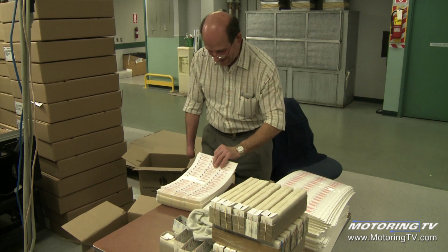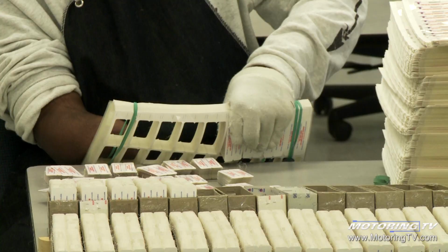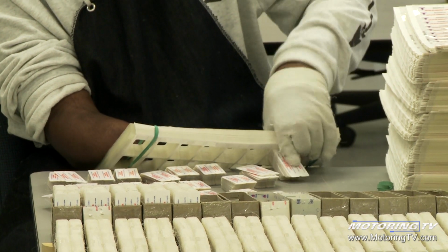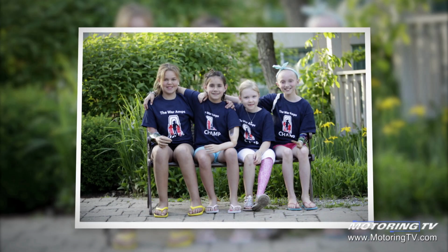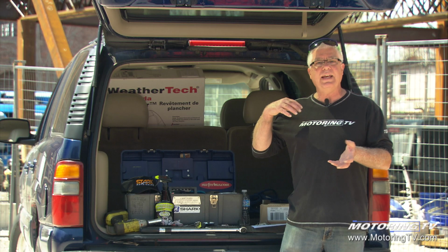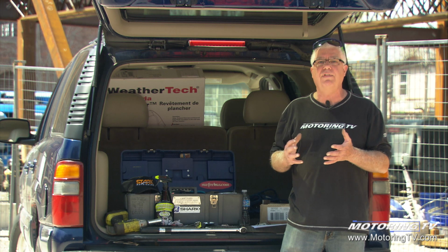They employ amputees to work in the programs. They support the CHAMPS program is one of their programs, the Child Amputees program, and they build prosthetic limbs for the kids as they outgrow those limbs. They build them new ones. They can custom tailor them for sports they're involved in.